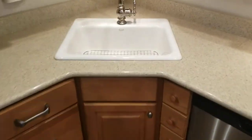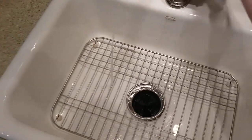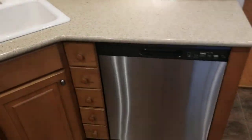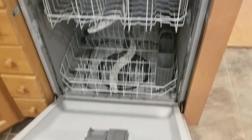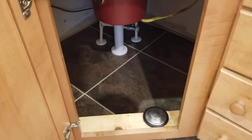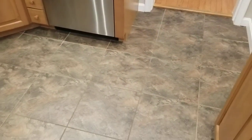Sink right here. So the hot water works, garbage disposal works. All looks fine there. And right here is going to be the dishwasher. So the dishwasher, unmarked and undamaged, no problems there. All looks fine. And underneath the sink, again, looks good. Maybe some slight wear, but no problems there. And the floor here in the kitchen is unmarked and undamaged. All looking fine.